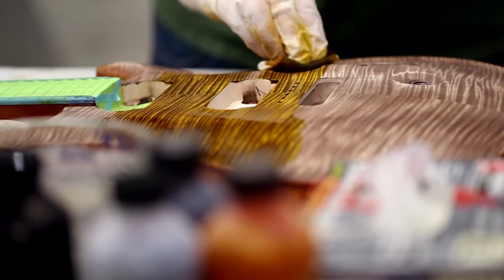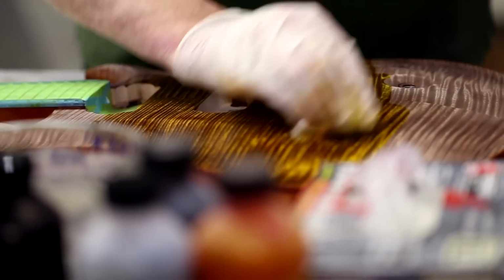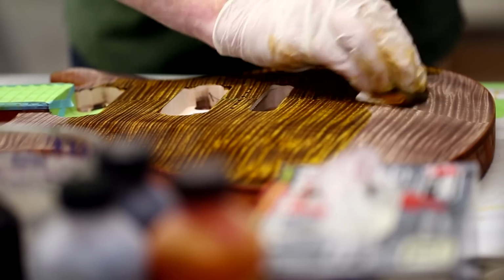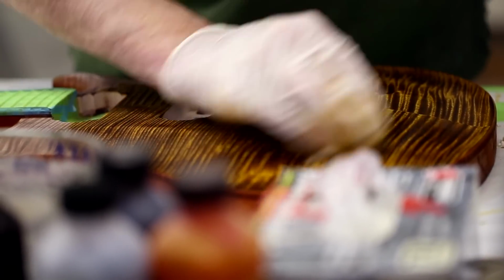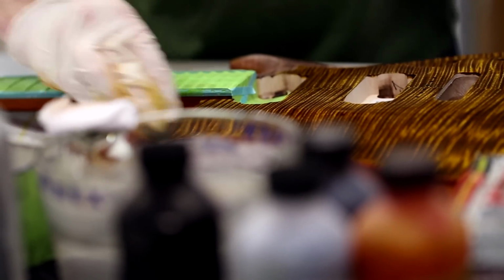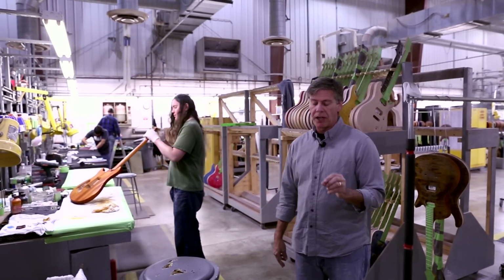The things that are important is it has to be very clear, because we have this amazing wood, and we've developed these really pretty amazing colors, and they're beautiful guitars, and if you put a cloudy finish over that, you've just lost your battle. The second thing is that it has to be very hard.